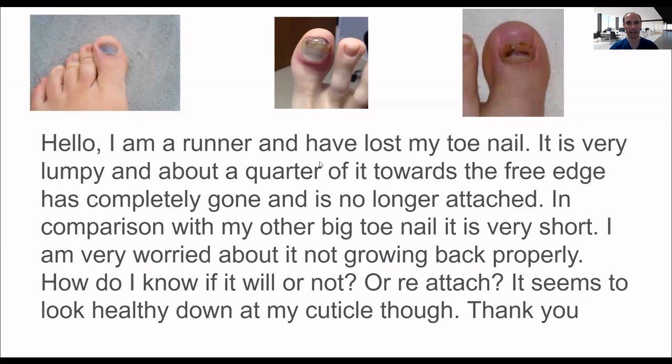So one good way is going to be an anatomic shoe, so a shoe with a lot of area in the front, an ALTRA type of a shoe, or a Topo tends to be a very good shoe for that. Is it going to grow out? It usually does. It could have some thickening to it or some other abnormalities. So that's kind of the answer to your question.